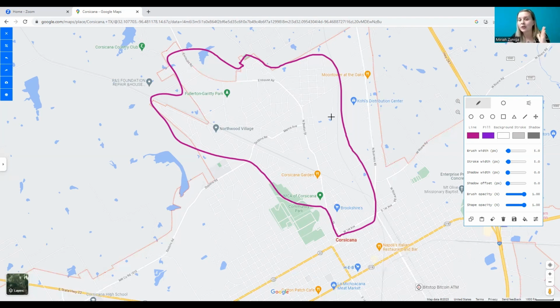Now, houses here on the north side of town average out to about $230,000, 3-bedroom, 2 baths. The average year on these homes is about 1977. Your closest convenience store here is going to be Brookshire's. You do have Corsicana Garden, which is Chinese food, here. Other than that, for all your food and eats, you're either going to drive up before you head out of Business 45 to Moon Tower at the Oaks, or you're going to have to drive down West 7th Avenue to get more of your food options.